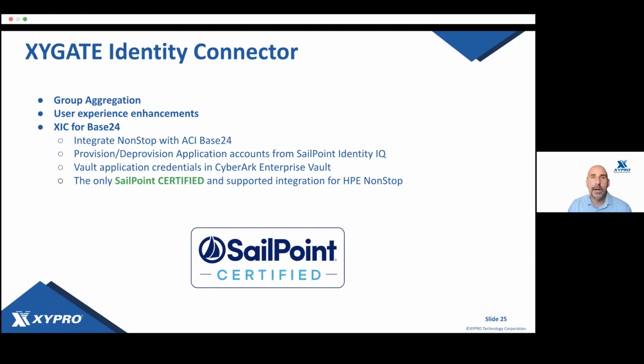Okay, our next enhancement will be for XYGATE Identity Connector. This is our integration to SailPoint and CyberArk. Most of our NonStop customers that have SailPoint and CyberArk are using this connector. This is the only SailPoint certified connector and the only CyberArk certified connector for NonStop. If you call SailPoint or call HPE and say, I need to integrate NonStop with SailPoint or CyberArk, they're going to point you to this connector.